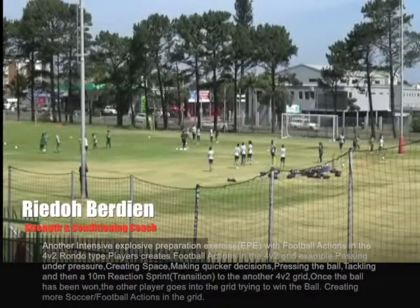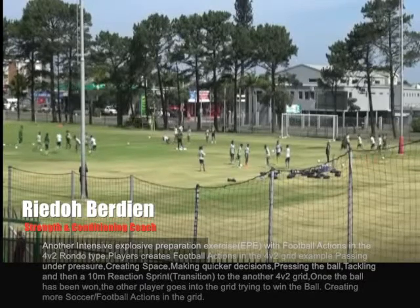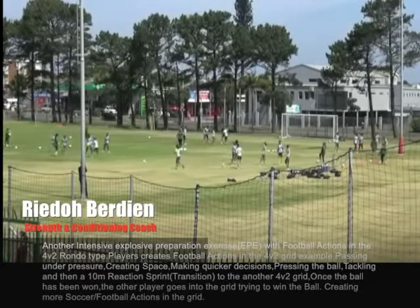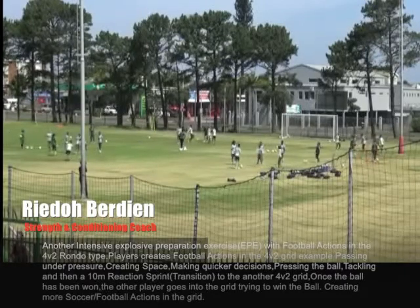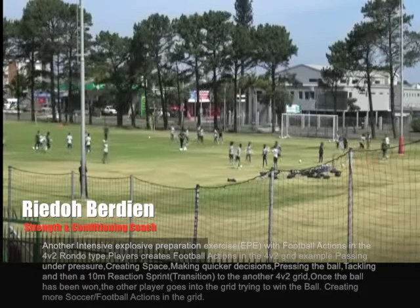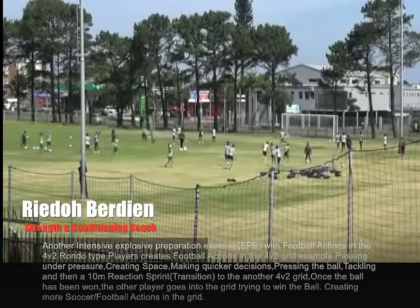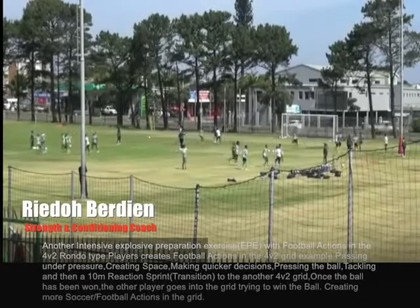Another intensive explosive preparation exercise with football actions in a 4v2 rondo type. Players create football actions within the 4v2 grid. For example, passing under pressure, creating space, making quicker decisions, pressing the ball, tackling, and then a 10 meter reaction sprint transition into another 4v2 grid. Once the ball has been won, the other player has to go into the grid trying to win the ball, creating more football actions in the grid.